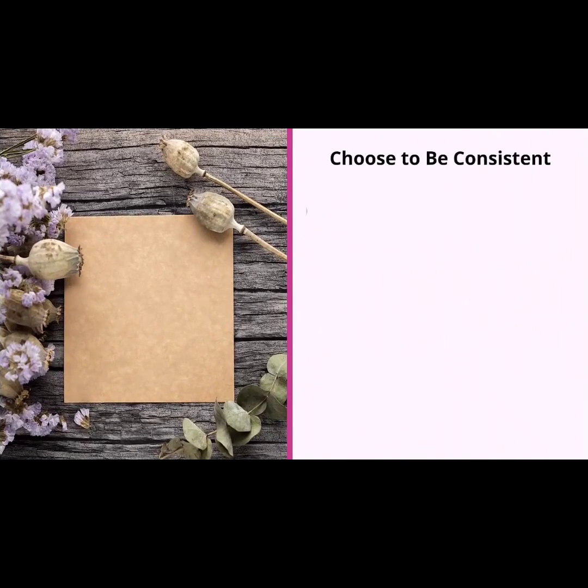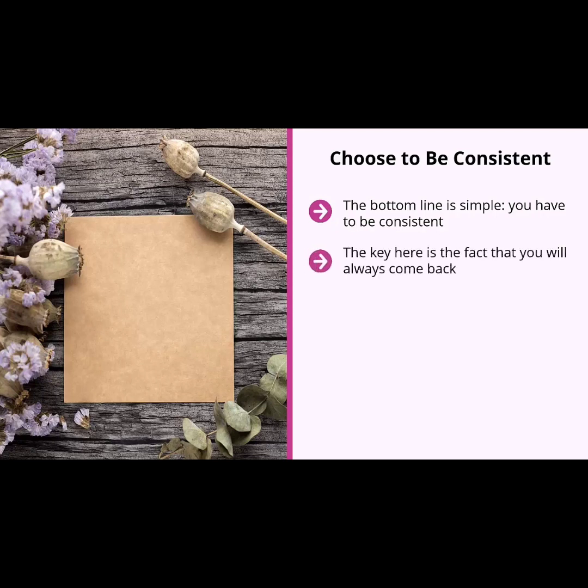Choose to be consistent. The bottom line is simple. You have to be consistent. Even if you can only afford to invest 15 minutes of your time every single day to your Instagram marketing efforts, that is plenty. The key here is the fact that you will always come back. The key here is that there is a sense of confidence in the fact that you will always step up to put in 15 minutes every single day.